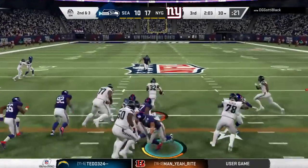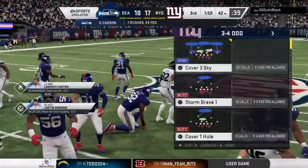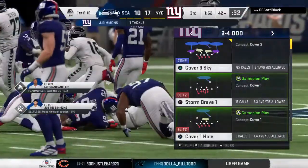They run again with Carson, and an alley to run. They get him down, but not before he takes it across the 40-yard line. It's a gain of 12, first down Seahawks. Boy, he does it at a high level, doesn't he?